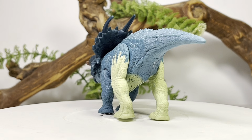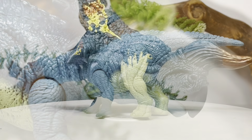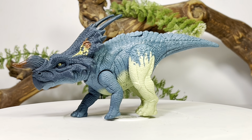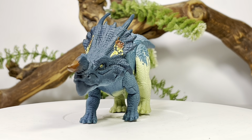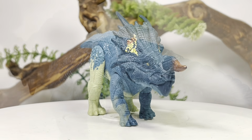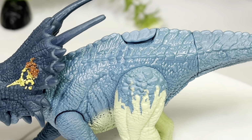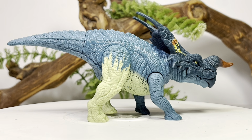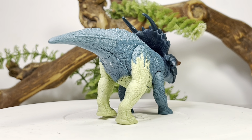Really like the dark blue plastic that they used for the head. The lower jaw is cast in a lighter blue plastic, so it really differentiates the upper and lower jaws. Rest of the body is cast in that light blue. And you have some of this greenish yellow for the hind legs and the underbelly. One thing I don't like about it, it has these weird crocodile-like keeled scales along the back, which is very unceratopsian. But this is a rare case where the lack of paint apps kind of distracts away from it. Doesn't really draw attention to it. You know what I'm saying?